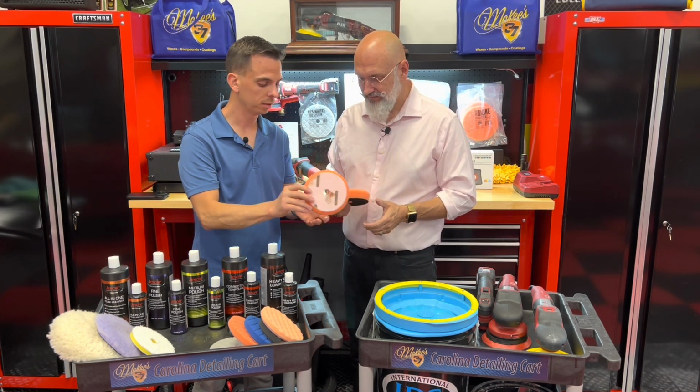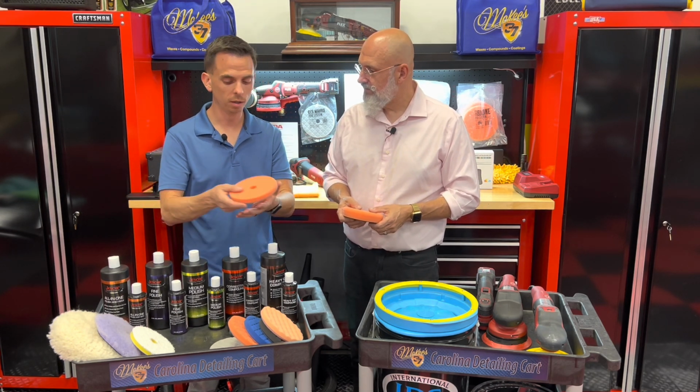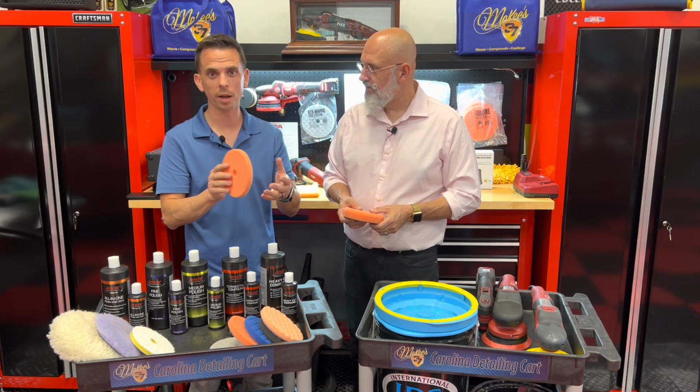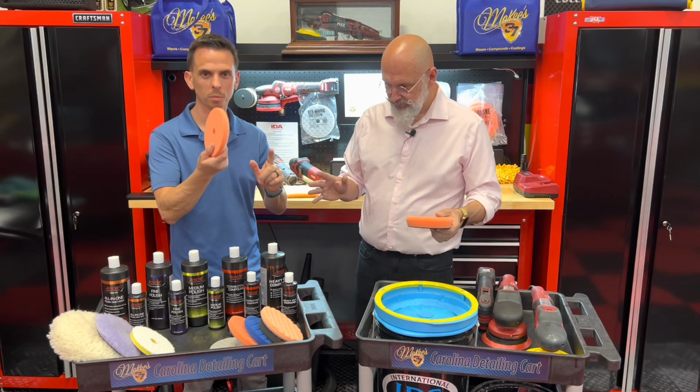This is the Redline, which Lake Country, they manufacture all our pads. They're the number one pad manufacturer. This is the Redline pad. There's 4 colors. We keep it simple, and there's 3 sizes. So if you want something to fall back onto without getting extreme, boom, keep it simple.